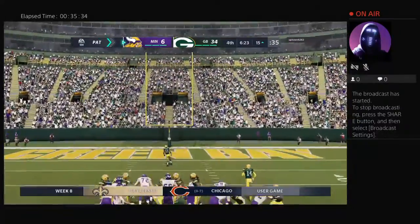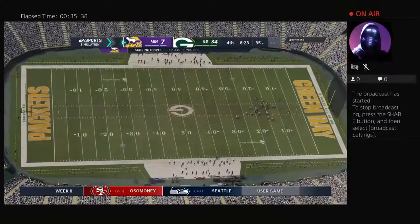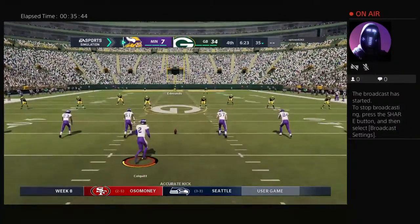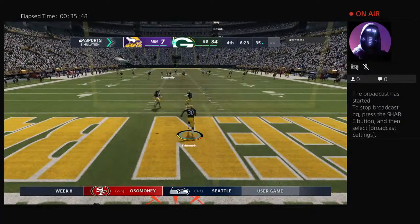You're going slow clap on me. Not very nice, is it? No, but they haven't been very nice on offense. It's been a struggle. Vikings. Extra point up and good by Bailey. And the lead drops from 34 down to 27.